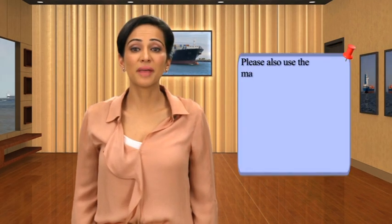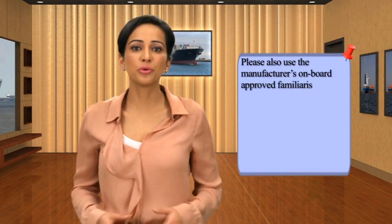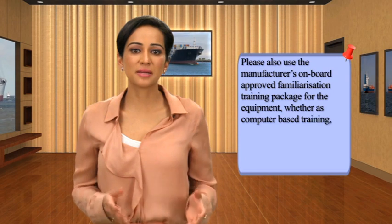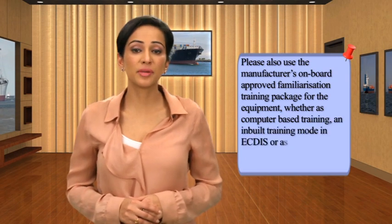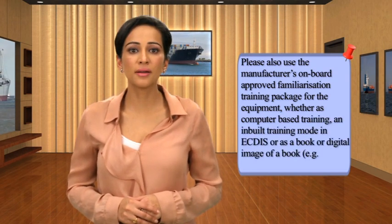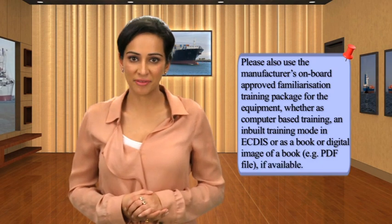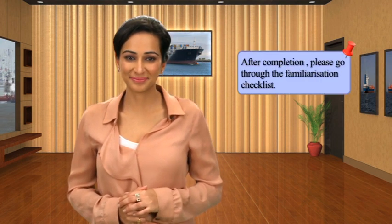Please also use the manufacturer's onboard approved familiarization training package for the equipment, whether as computer-based training, an inbuilt training mode in ECDIS, or a book or digital image of a book, for example, a PDF file if available. After completion, please go through the familiarization checklist.